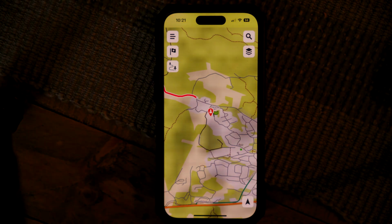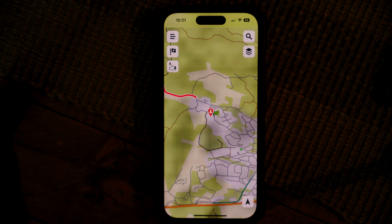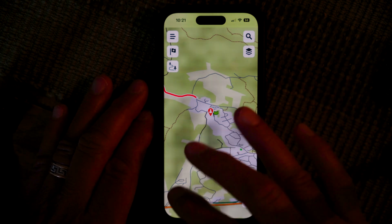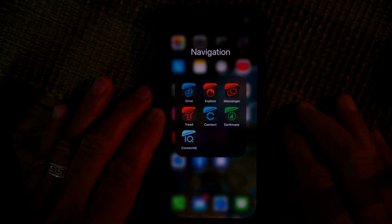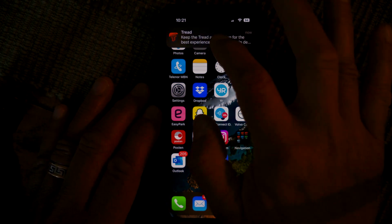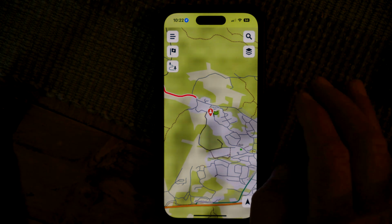So let's look at the phone. I don't have the best setup to do YouTubing, so I hope this will work out for most of you anyways. Okay, so the Tread app is running. This is what it looks like when you start the Tread app up, and we'll go right into the map. If I try to exit the Tread app, it will pop up a notification saying keep the Tread app running for the best experience with your Garmin device. All right, so you should not exit the Tread app when the GPS is running.